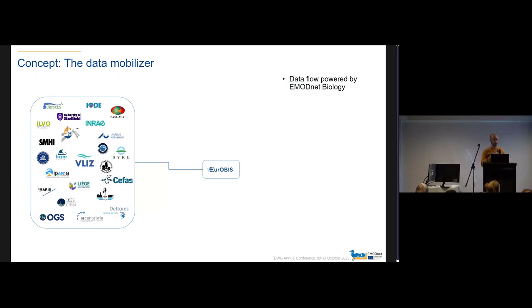And EMODnet Biology looks in other EMODnet lots, such as the seabed habitat lot. Oh, sorry, can you pass all the other?